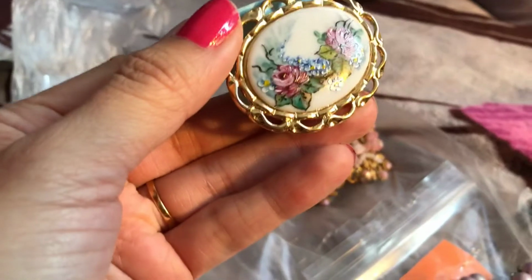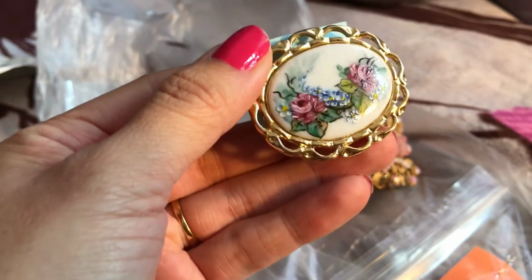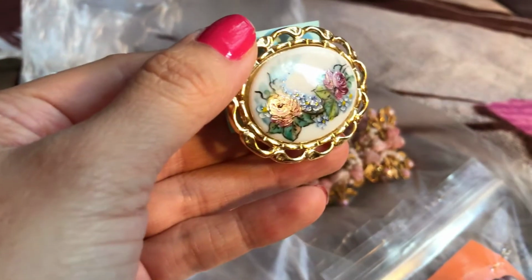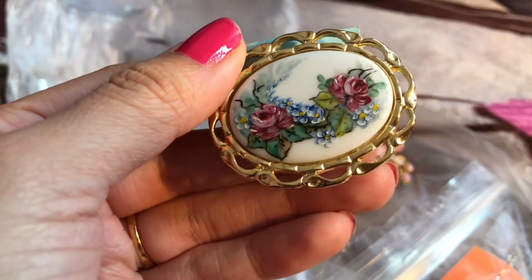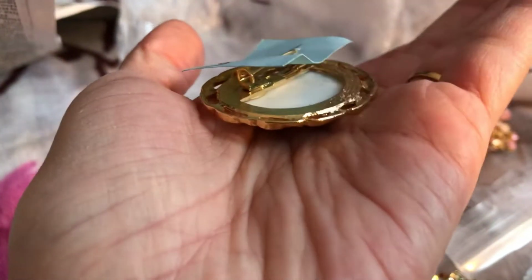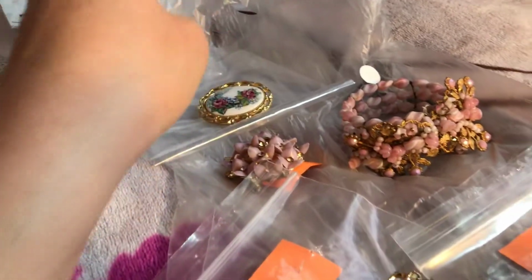I love hand-painted items, whether it's on glass, jewelry especially, paintings. So this is a pretty brooch. It's hand-painted. Look how pretty the floral is. Good condition. $6.99, 50% off. So yeah, I got lucky with that one. Had to pick that one up.